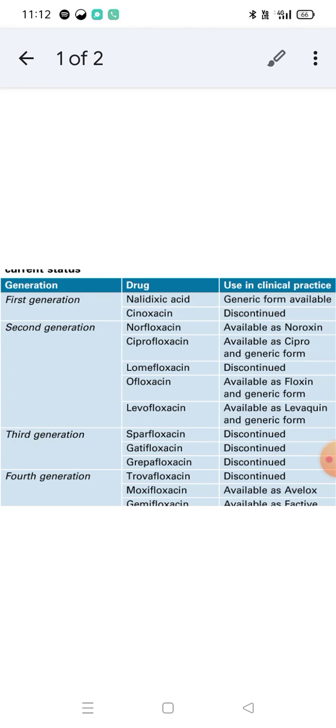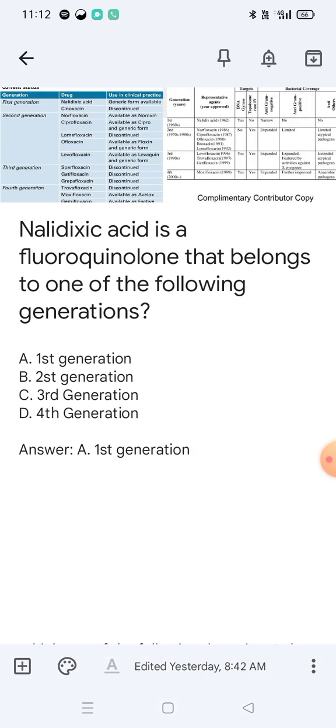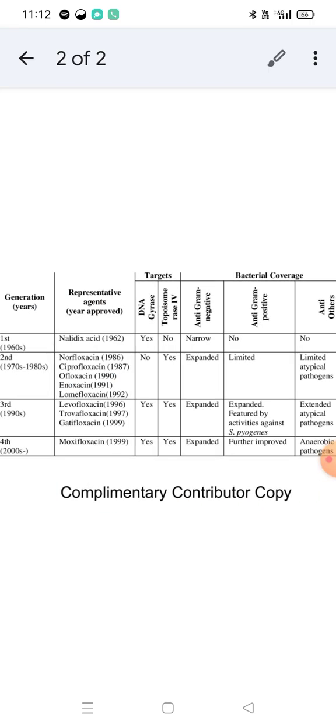And if we see the second question, which one of the following drug is third generation fluoroquinolone, that is levofloxacin. So if we see the third generation antibiotics, there are three drugs, that is sparfloxacin, gatifloxacin and grepafloxacin. So here you might see other drugs.